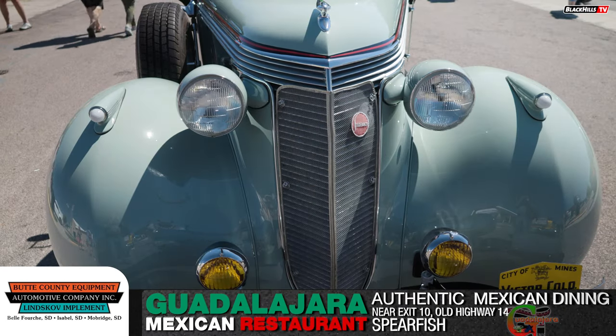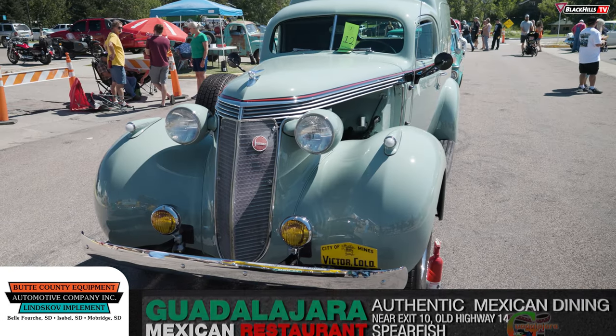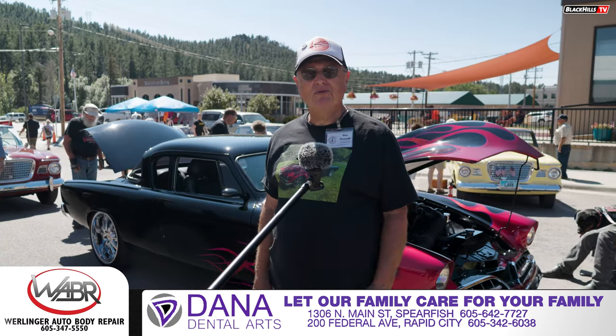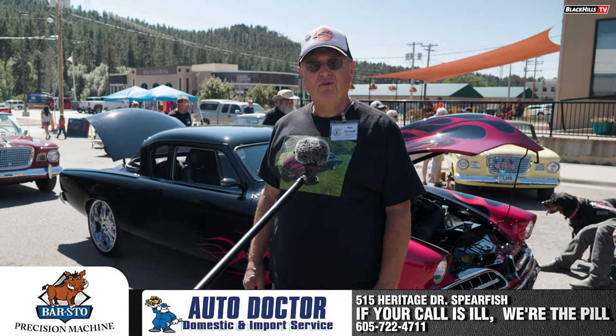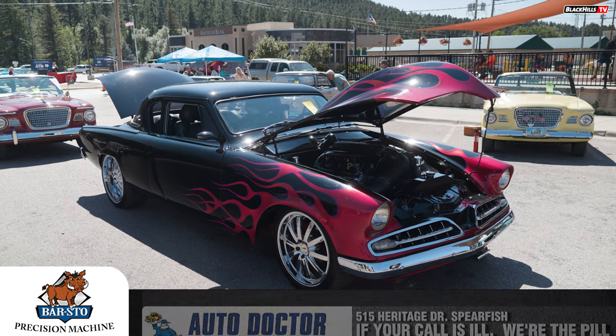It's highly modified, all under the skin where you can't see it, but all the sheet metal and the external appearance is authentic. Hi, my name's Rex Brash. I'm from Waukee, Iowa, just outside of Des Moines. I'm the owner of the '54 Studebaker Commander Coupe that has been highly modified, as you can tell.